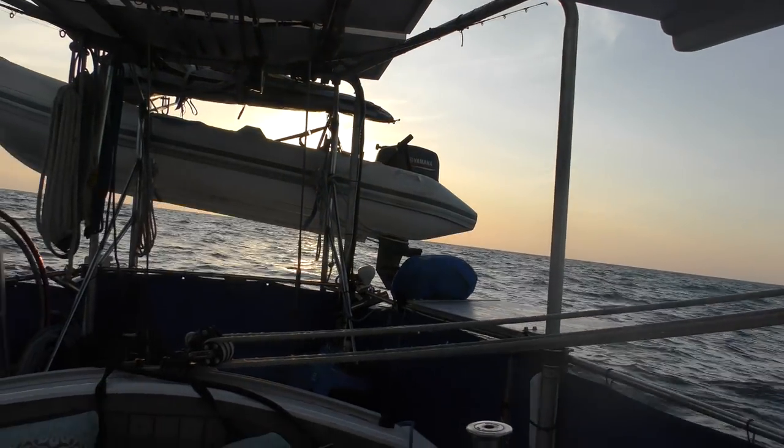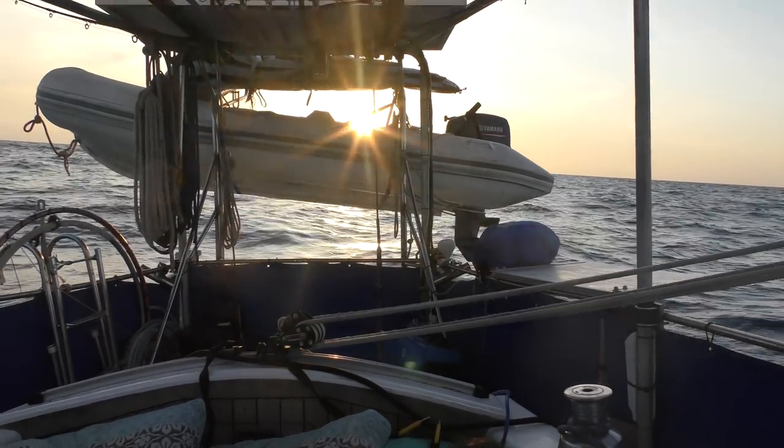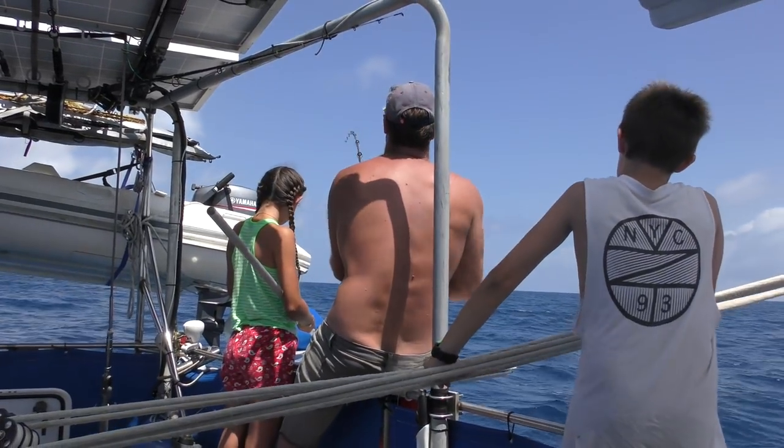We had a good night's sail, not much wind, but very comfortable. And always happy to see the sun rise in the morning after a long night of taking turns on watch.